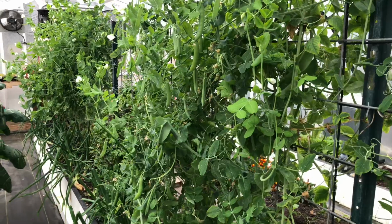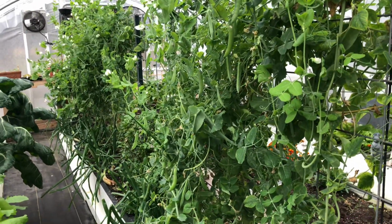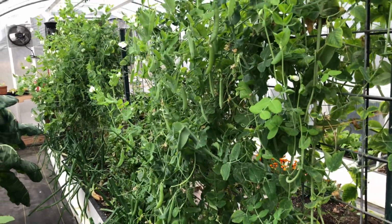The garden peas are doing wonderful. The thing about a greenhouse is you can stand in your greenhouse and eat fresh garden peas. They never really make it into the kitchen.